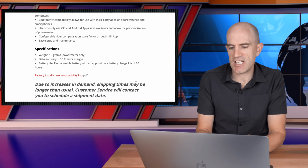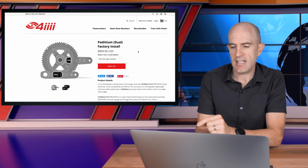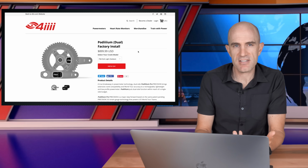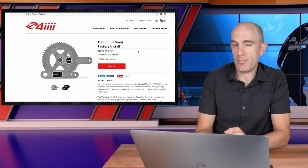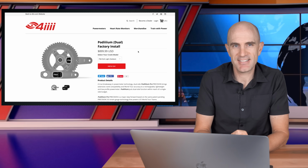And battery life, rechargeable battery with approximately charge life of 60 hours. Some more information on the battery. It's said to be able to go through 200 max capacity charges before the battery life starts sort of dipping down a little bit. So you're looking at probably 10,000 riding hours. And if anything goes skewy under warranty, which is 2 years, they'll replace it under RMA. So there's the unit that I've had on my bike for the last week. Let's go through the installation, the ride, and diving into the data.